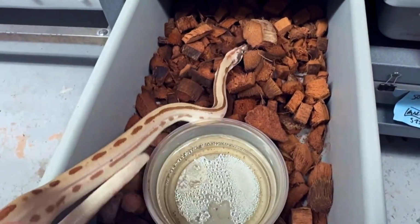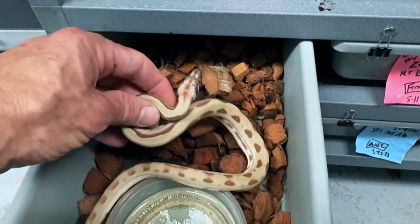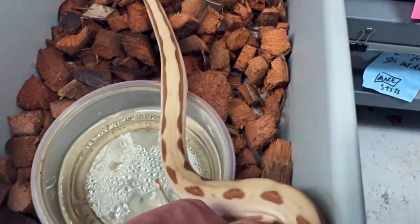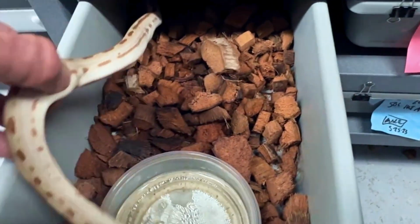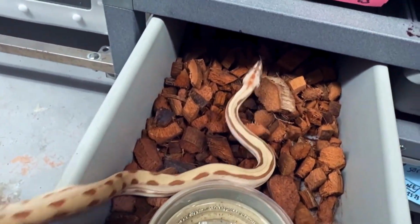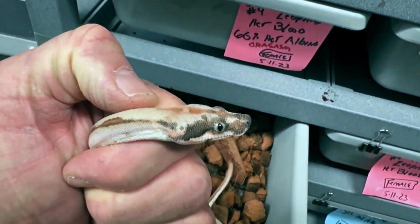The hypo gives you this reddish looking snake, and then the Labyrinth lightens it up even more and creates that disbanded pattern. You know, it breaks up all the parallel line patterning. It's a really interesting looking snake. This is definitely a keeper for sure, just because of the head. Look at that head. That's a great head.